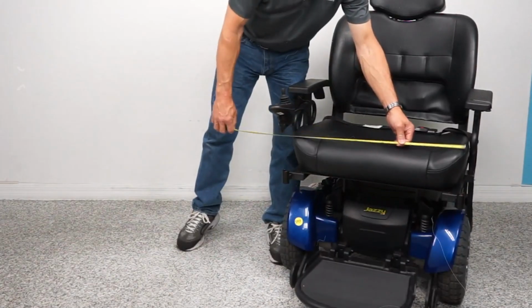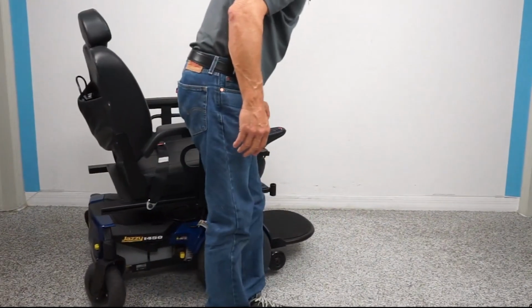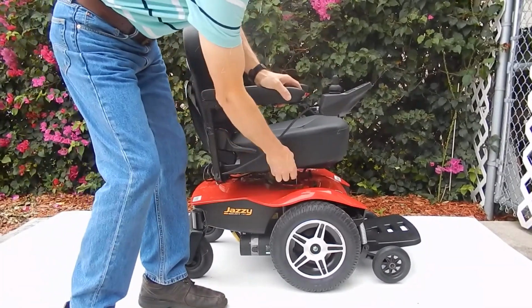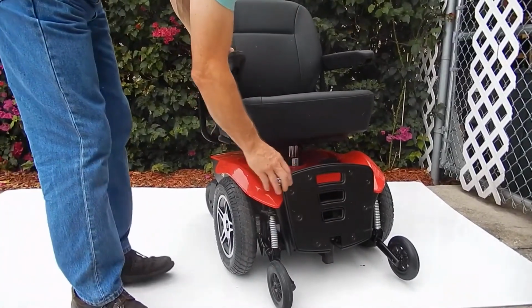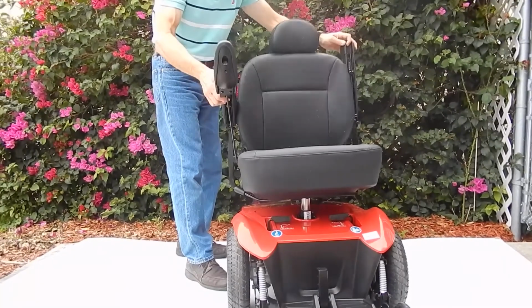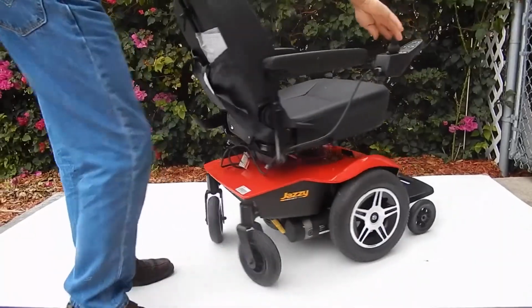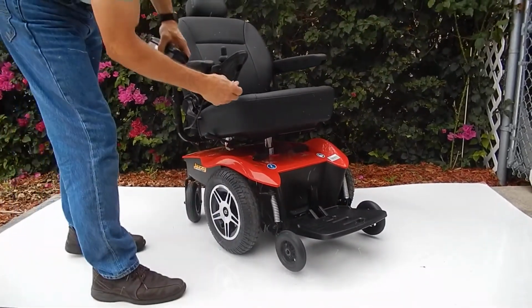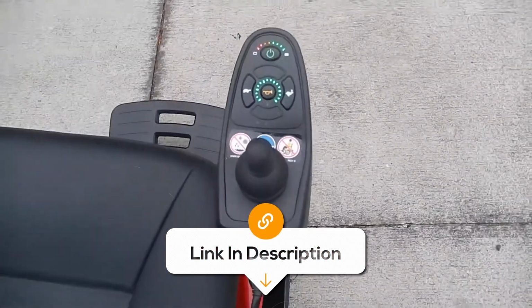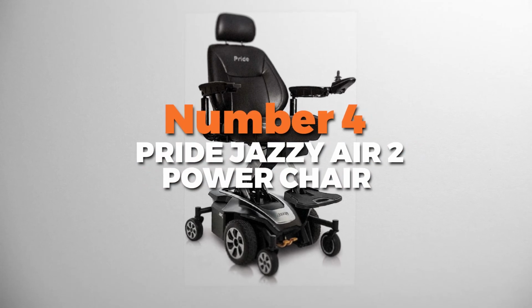It also boasts impressive performance with a top speed of 4.5 miles per hour and a range of up to 15.7 miles on a single battery charge, making it ideal for daily outings and activities. The VRS joystick is user-friendly and intuitive, giving you precise control over the wheelchair. With its heavy-duty construction, anti-tip wheels, and robust suspension system, it's a safe, stable, and dependable choice. If you're looking for a powerful and versatile power wheelchair that delivers on both comfort and performance, it's an excellent investment.